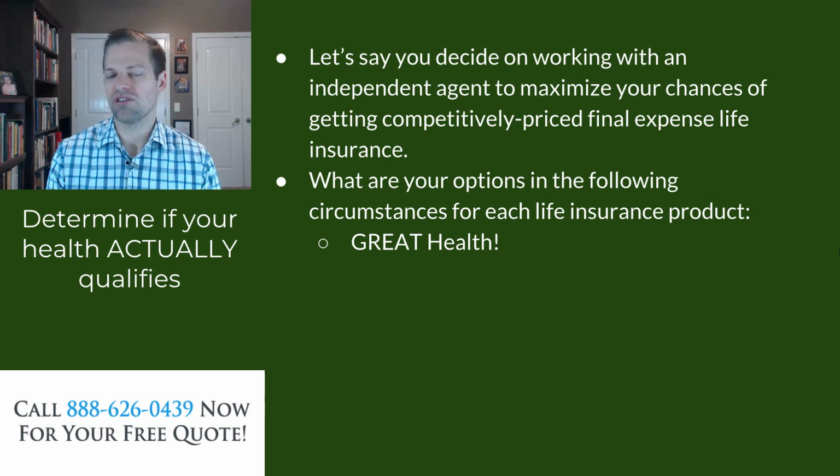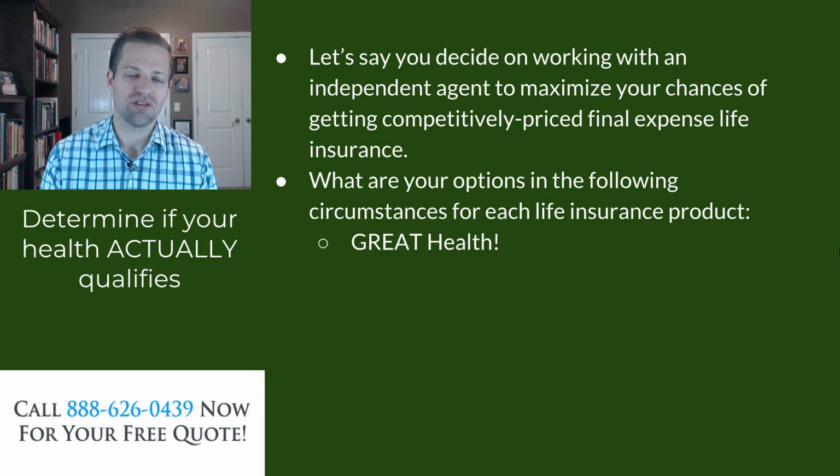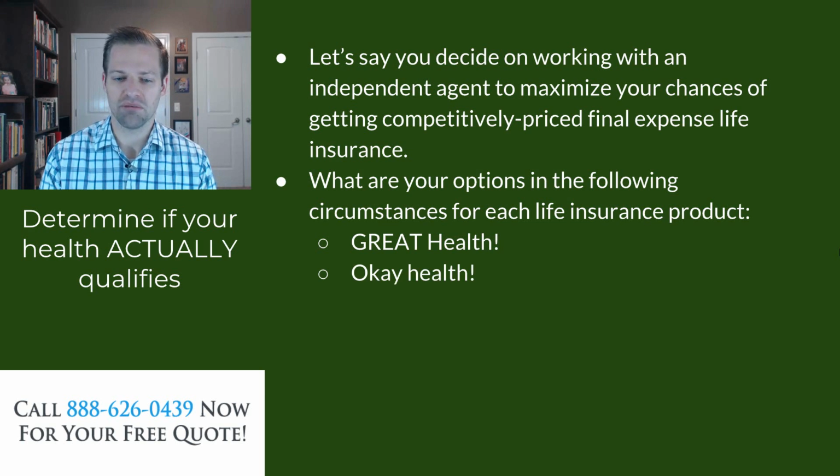If you've got great health, it's likely that you're going to qualify for either term insurance or whole life insurance. Whatever your goals are, it's likely you'll qualify for the best premiums. Just make sure you're working with the agents that have the best flexibility and price.